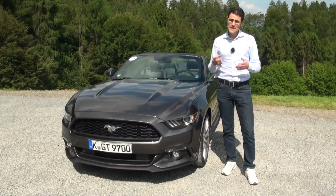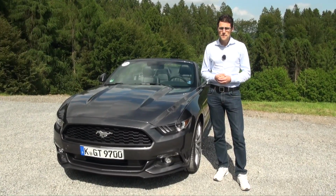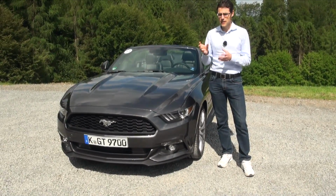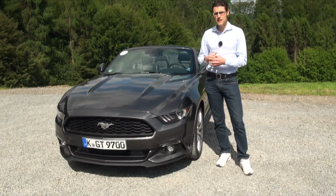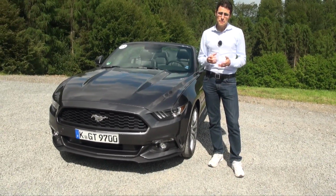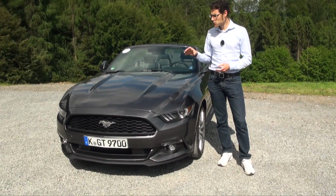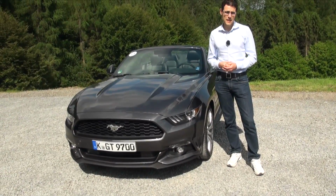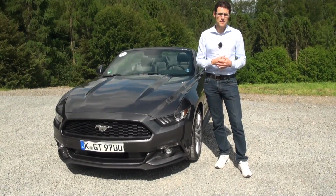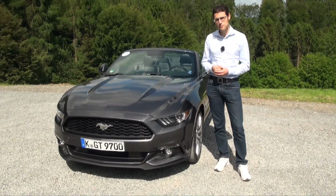In the interior, it has really improved in comparison to the predecessor version. However, it's not really that premium. You see some of the interior looks or feels kind of cheap. But I think you must consider the price again, and there are so many emotional features about this car that you tend to forget that something is a little bit of cheap plastic or something like that. So I think it's not the most important factor here.